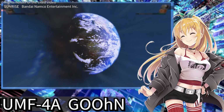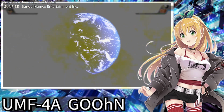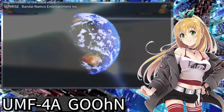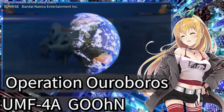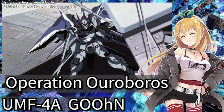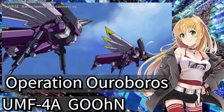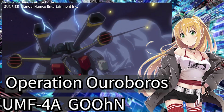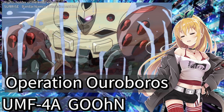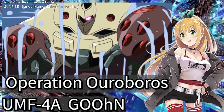This series of operations aimed at securing military bases on Earth and subduing the Earth Alliance's terrestrial facilities were called Operation Yarrows. As part of this operation, mobile suits designed for activities on Earth were revealed to the world. This announcement also reached the enemy, the Earth Alliance forces. The GOOhN would reveal itself as a death sentence to the enemy.